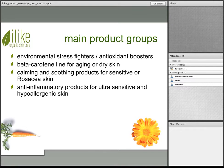Anti-inflammatory products for ultra-sensitive skin and skin that is highly allergic. So this is a line that can address several conditions with the commonality of inflammation. So, for example, acne conditions, rosacea, dermatitis, contact dermatitis like allergies, also hereditarily predisposed eczema, psoriasis, plaque psoriasis, those types of conditions.